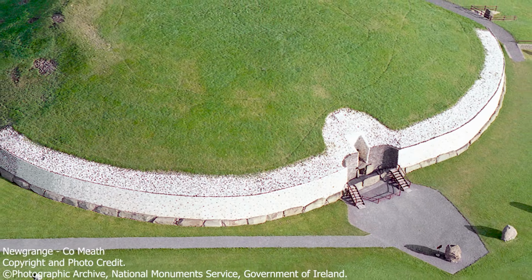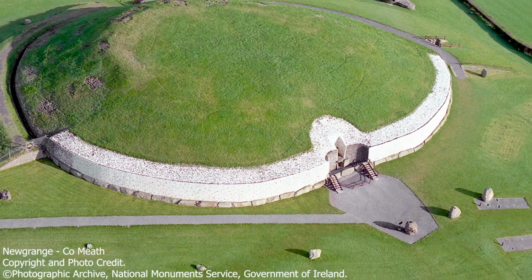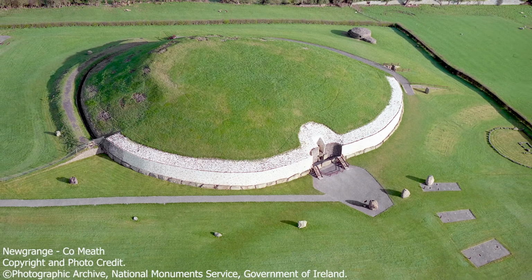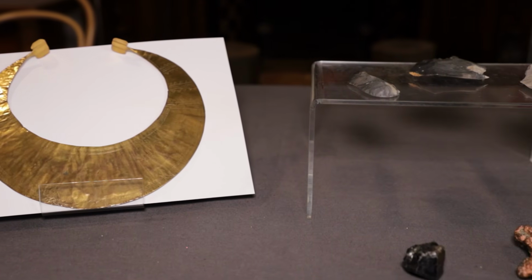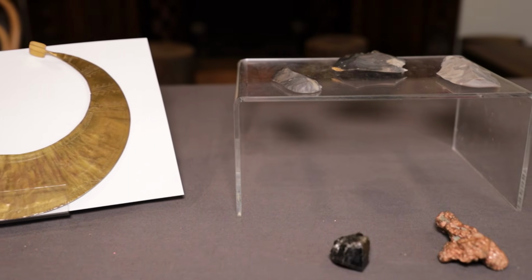This tour will look at the Winter Solstice, the shortest day of the year. I will be talking to you about how the Winter Solstice was marked by people in Neolithic Ireland, especially at the Passage Tomb at Newgrange in County Meath. I will also be showing you some artefacts found at Newgrange, and artefacts from the Bronze Age that are widely thought to be linked to celestial bodies. Along the way, I will also show you some replica objects from our handling collection, which I have on the table here.